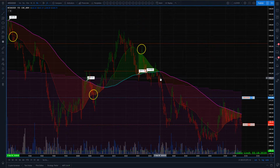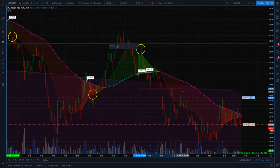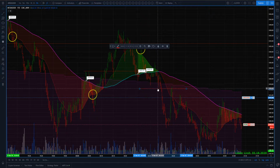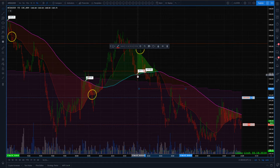Right here is where the crossover happened. And the lowest point was right there for the exit, which caused the flip of the 50 and 200. The lowest low before that was right there, and you would have set your stop right below that. Your net loss would have been somewhere around 6 points. For this, you already closed 2/3 of this one, and you're in profit.